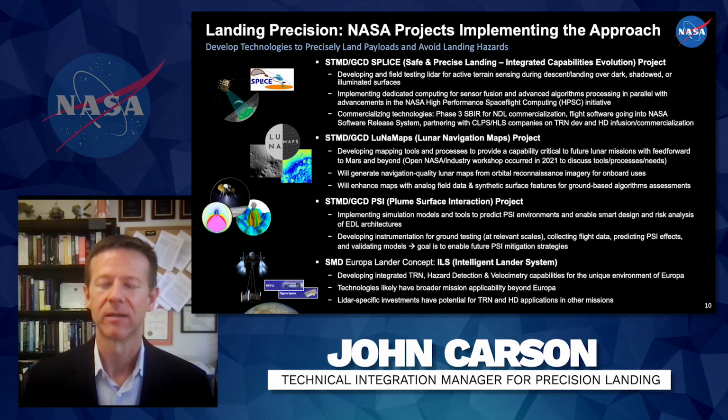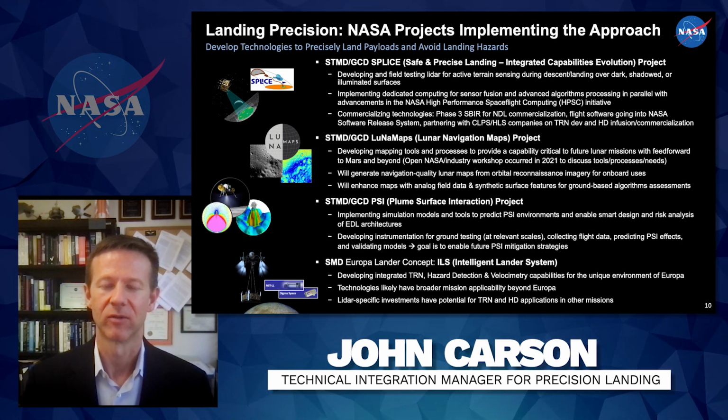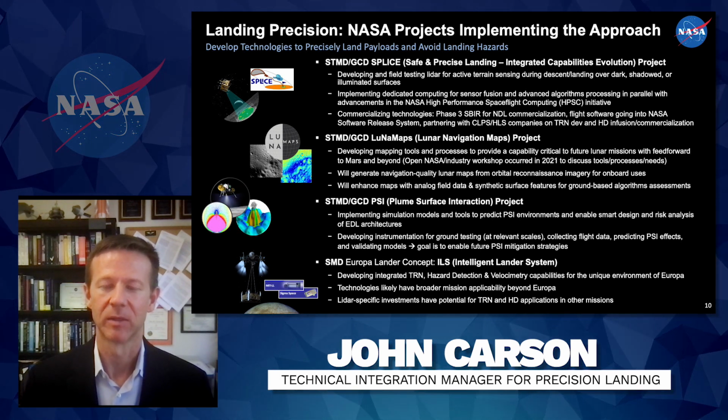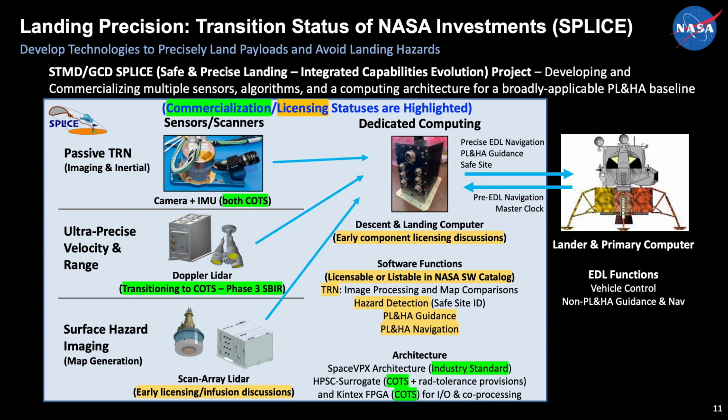And the Europa Lander concept project and work on the Intelligent Lander System is working on safe and precise landing technologies that can survive the harsh radiation environment of Europa. All of these technologies have broad applicability beyond the moon, beyond Europa, and have infusion prospects for other mission targets. The transition and commercialization of technologies for safe and precise landing are a top priority in the strategy development approach.